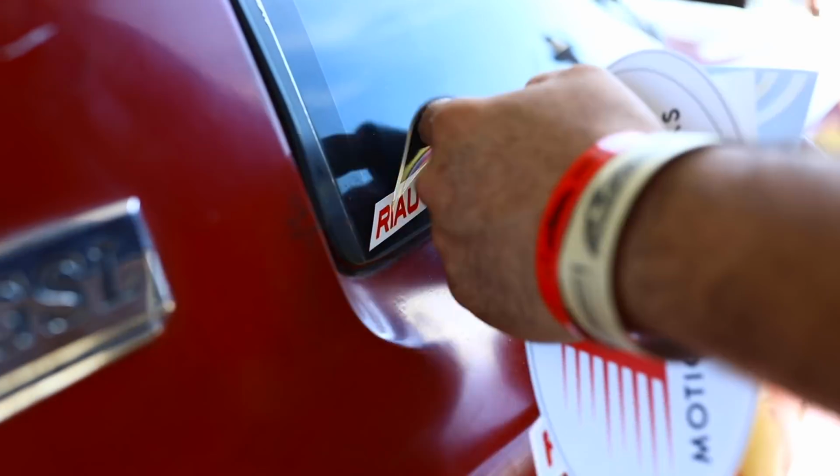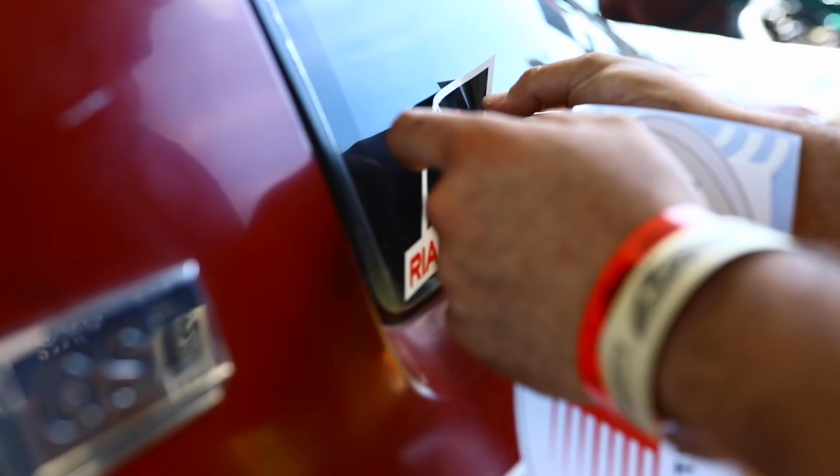I'm bad at putting stickers on. I butchered it.